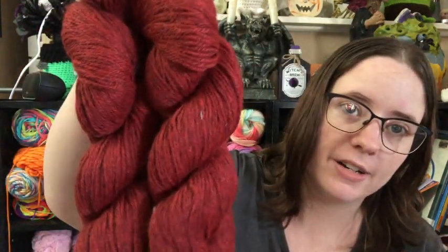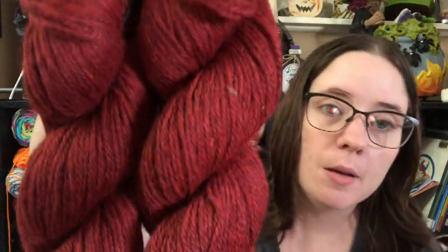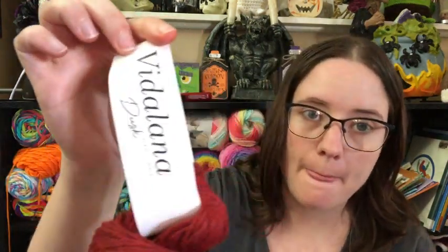So here it is. I got the red color. It's got a fiber or something in it right there. But it's like a maroony red. It's a dark red. It's kind of almost tweedy looking. And it is alpaca, so I'm gonna try not to touch it too much. It's Vitalana Dusk. And the color is Sanguine. I don't know if I said that right. That's probably not right. But yeah, so it's this pretty red color.